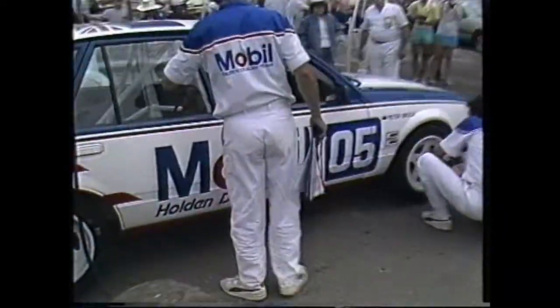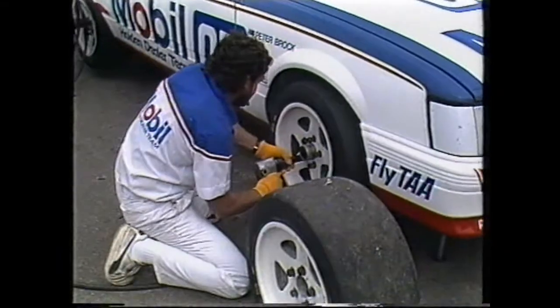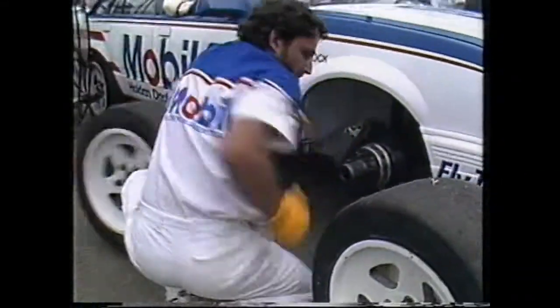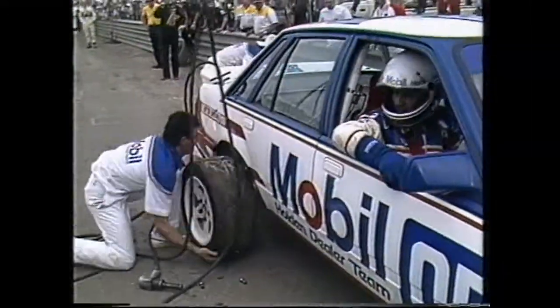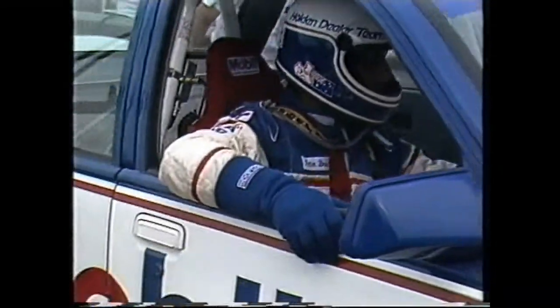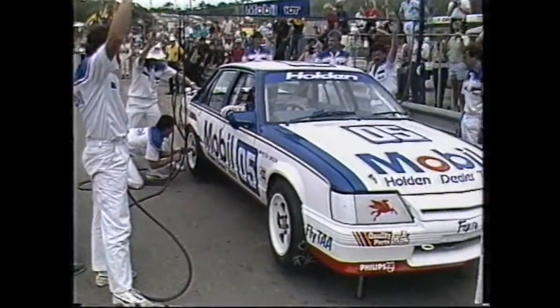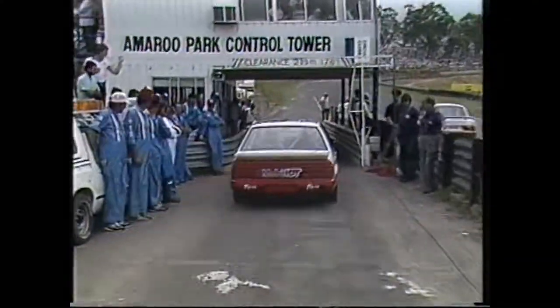Peter Brock's situation, the tyres have gone off, and as you can see, they're going for a change of rubber. Maybe 52 laps around Amaru Park, perhaps like a 500k race at any other racetrack. Well, it looks like they've gone back on to Pirelli D3s. I think they started the race on the D3 compound, which is the harder of the Pirelli radial tyre compounds. Tony Di Gennaro there, the team manager, just to the left of screen.